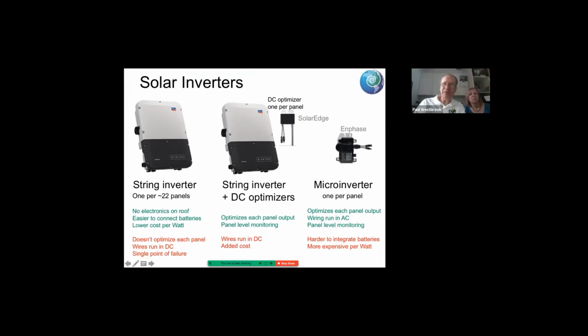The opposite end of the spectrum is what we have, which is the microinverter. There's one on every panel. It'll optimize each panel's output. The wiring is in AC, so it's a lot more familiar to most electricians. You get the panel level monitoring. You saw my output. I could drill down and look at the panel. It's harder to integrate batteries in those systems.